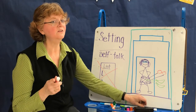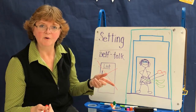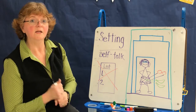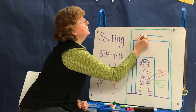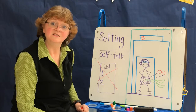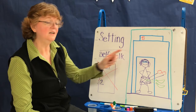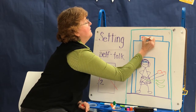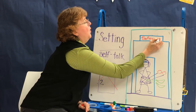So now there's one other thing I want to tell you about my setting. Did I tell you where I was? I was at a building, a store in Arlington. This is the first letter on this store. Do you know that letter? It's an S. Do you know that store? I bet maybe you've even been in it before. After the S comes an A, F, E, W, A, Y.